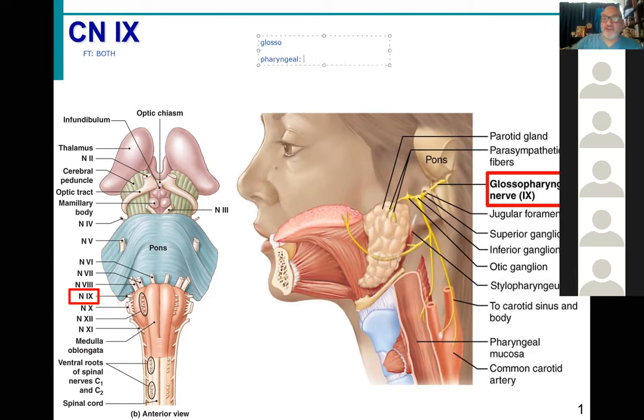Well, I'll start easy then. What does pharyngeal refer to? The pharynx? Yeah, the pharynx. Absolutely, right? Your muscular throat. And so not surprisingly, from a motor function, it controls many of the muscles of the pharynx, playing a role in speech, in swallowing, right? Things along those lines. It also plays a role in producing saliva by innervating one of our salivary glands that we see right here. So those are motor functions.